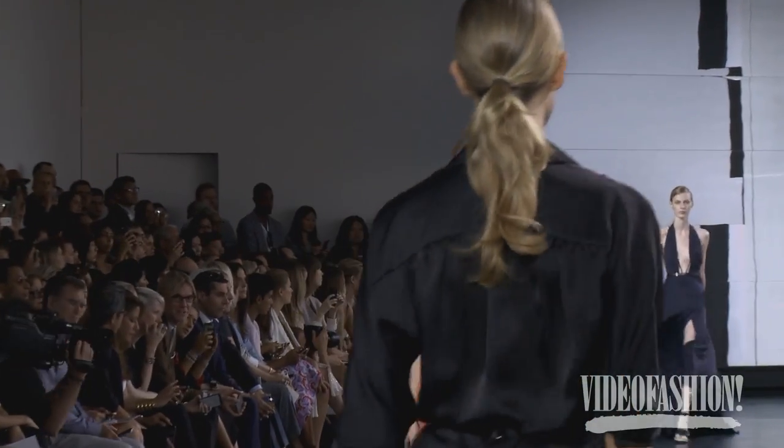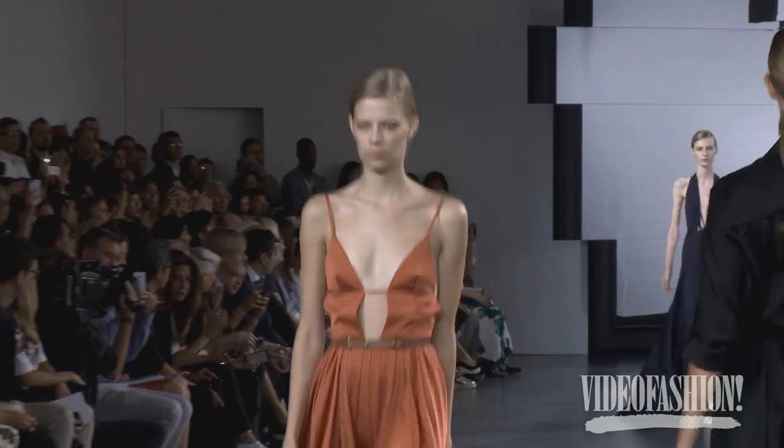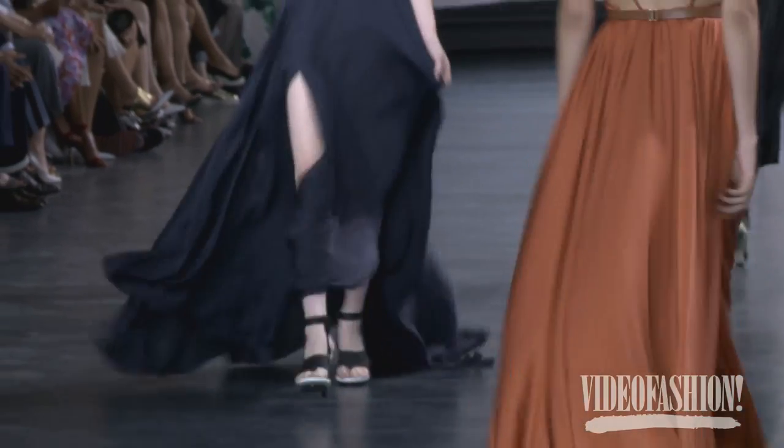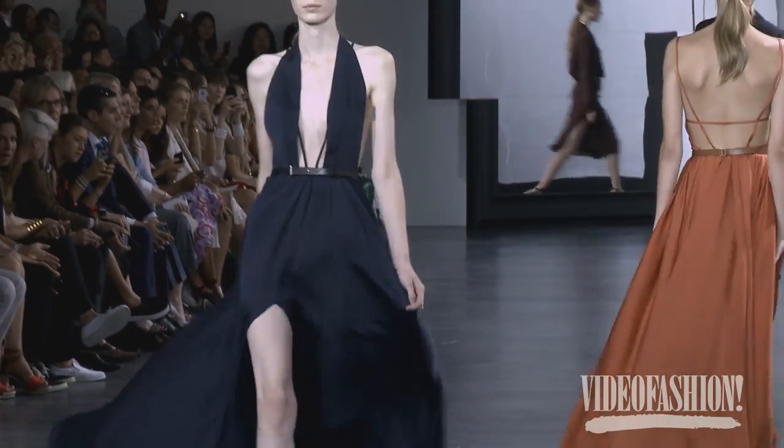There's a spirit to his clothes that they're not trying too hard. And that's the great thing about what's happening with American sportswear right now, that it's a little bit more glamorous than ever before. It's more interesting than ever before. But there's still this ease because it's cool and easy.